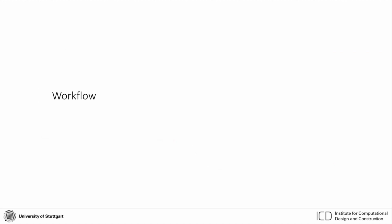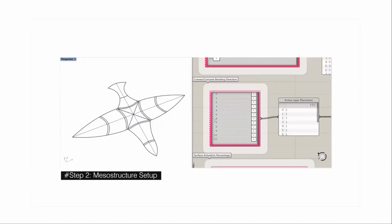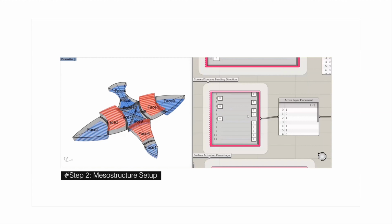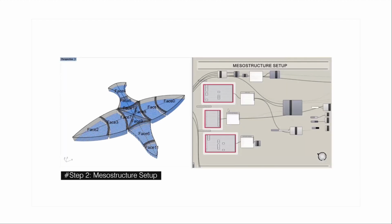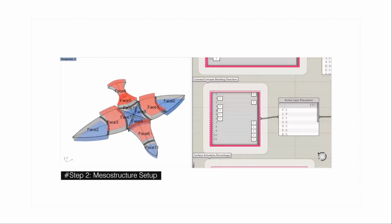To take a look at our workflow, we usually work in Rhino and Grasshopper. We are architects, and this is kind of our favorite tool. Our typical workflow starts with arranging the mesostructures. Here you can see the red and the blue surfaces, which identify the convex and concave bending curvatures. And you see the lines which indicate the anisotropy and basically the bending orientation.